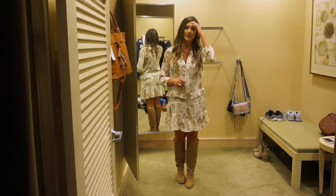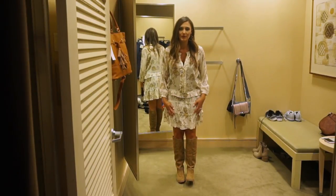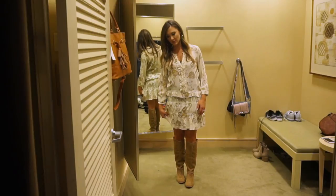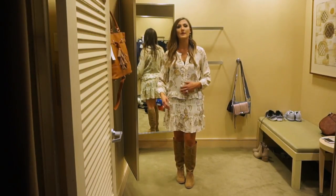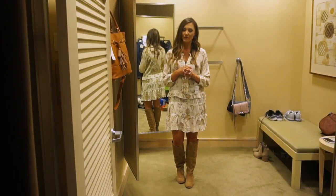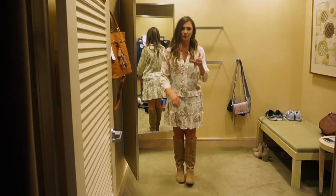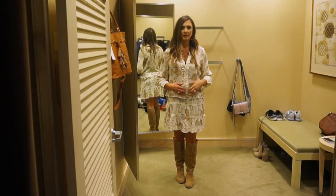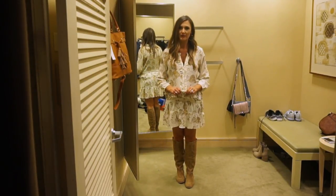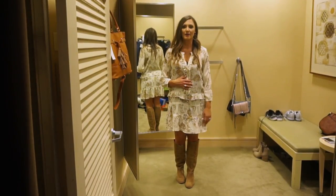It's $58. Just to be completely honest with you guys, I would probably wear a slip underneath it. Just a tad bit sheer, more than what I would like. But I love it so much that I'm definitely willing to do that. So it is going in my cart for $58. I love it with boots, and I'm definitely gonna wear my over-the-knee heel boots with it as well. So you get a lot of use out of it. I don't think it's good for pregnancy, but just a great tunic dress to have in your closet.